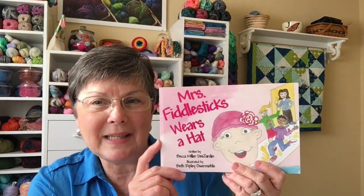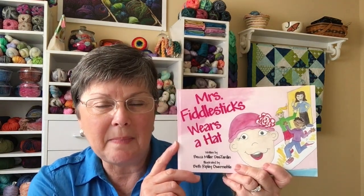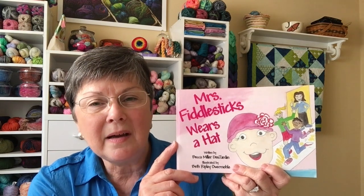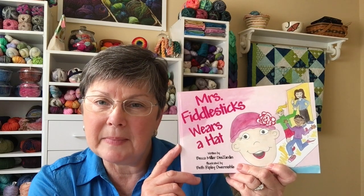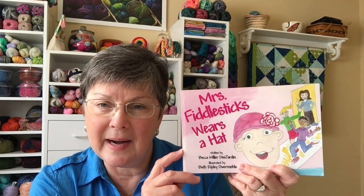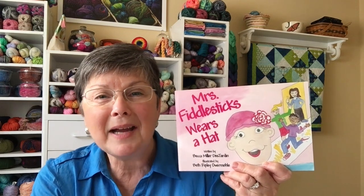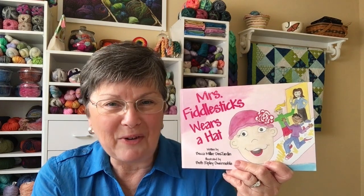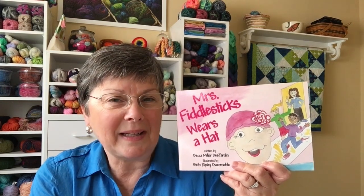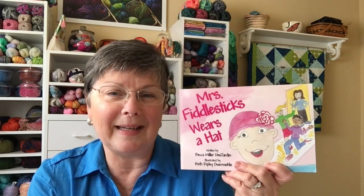And the next book is our fiber-related story, a piece of children's literature. This is called Mrs. Fiddlesticks Wears a Hat. It was written by two teachers because a teacher in their school was going through chemo and was losing her hair, and they wanted to explain to the children why she was wearing a hat. It's a very cute story. She tries to find different things to put over her head and ultimately knits a hat. And so there's our little knitting piece.